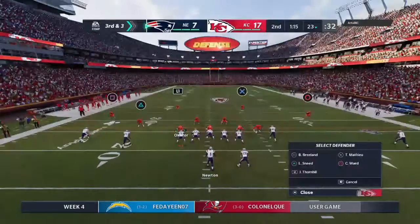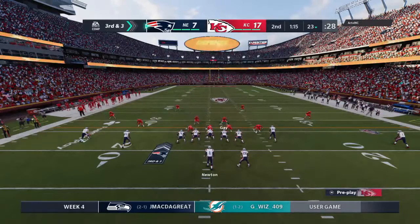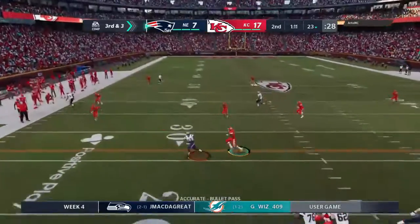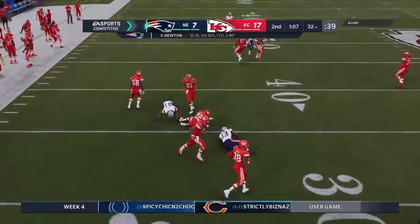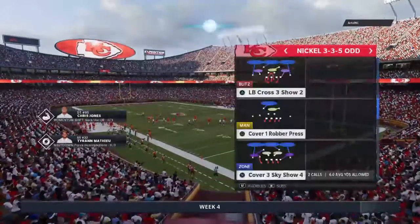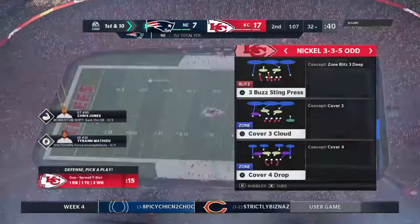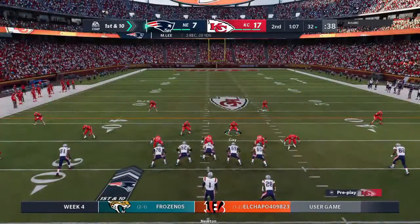A 2nd down completion got him 7. Now here's 3rd and 3. From the gun, Newton completes it to Lee, and he gets it to the 32. Good enough for a 1st down. Now the Patriots are going to use one of their timeouts. It's just their first, so they'll have 2 remaining here before we get to halftime.